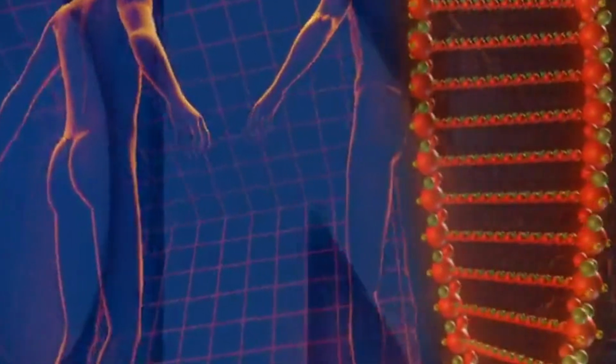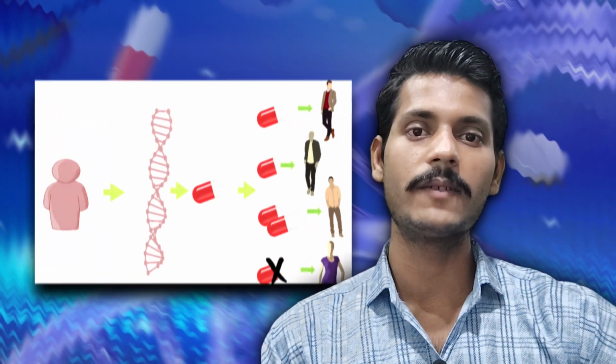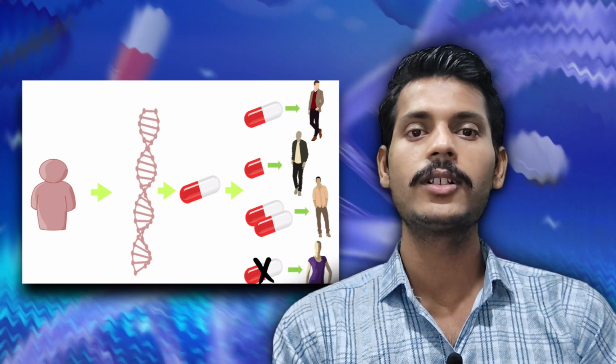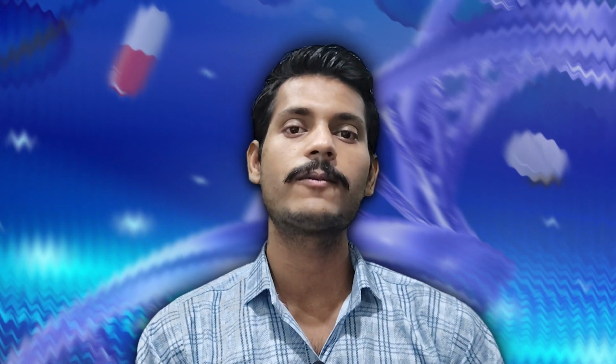The reason is that we all are genetically diverse. We possess certain genes which we inherited from our parents and ancestors, and these genes are not the same in all the human population. These genes show variation, and due to this variation, we do not all fit into one category of drug. We show different variations. Understood.